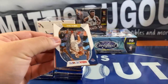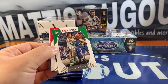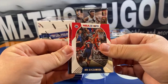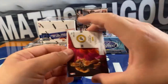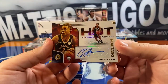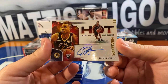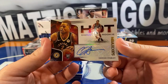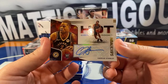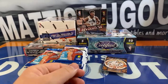All right, we got Eric Gordon, Lonzo, possibly might be getting traded. I have a couple suitors out there, Romeo Langford, Rui, and for the Pacers, that is going to be Cassius Stanley, hot signature rookie autograph. First one out of here going to the Pacers, Chris. Nice hit there. Nice set. There we go. Congrats on that.